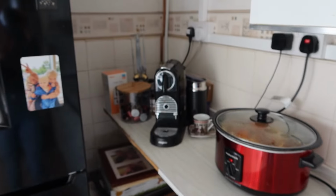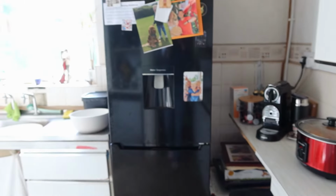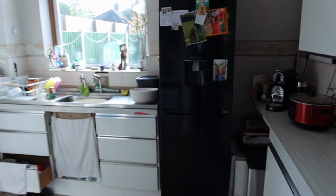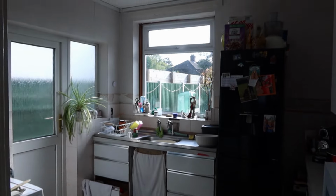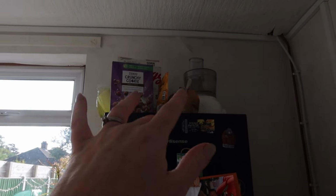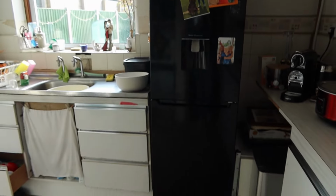It's not the best place, but it will do because this kitchen is basically temporary, or it was supposed to be temporary, and it has been a couple of years, but it was all worth it to save up money for the extension. We've got a bit of a pantry going on up there, and basically it's cereals. We've got some granola there, a blender, and some kitchen roll. We've got a few photos as well on the fridge freezer.